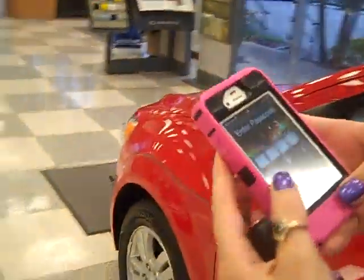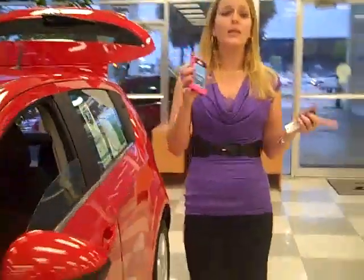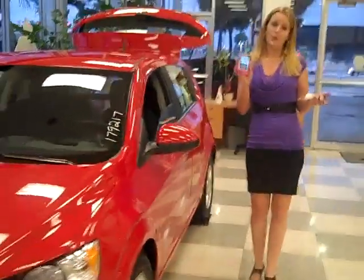There are mobile apps. So if you've got an iPhone, an Android, an iPod, or an iPad, you can go right to your OnStar remote link and you can control your car from your phone. So you can start it, stop it, lock it, unlock it, you can send it directions. There's basically nothing you can't do with your phone.